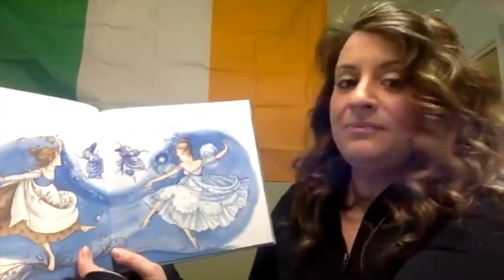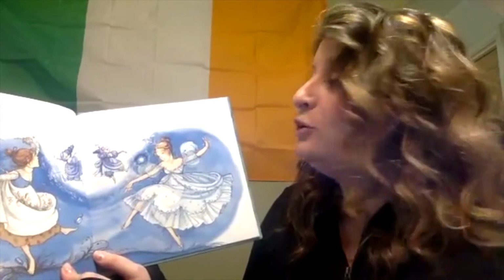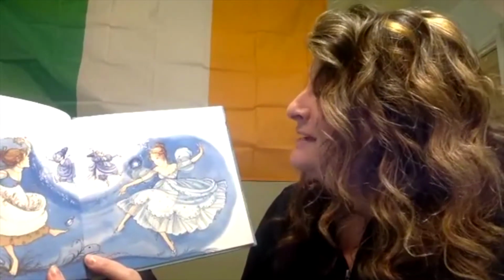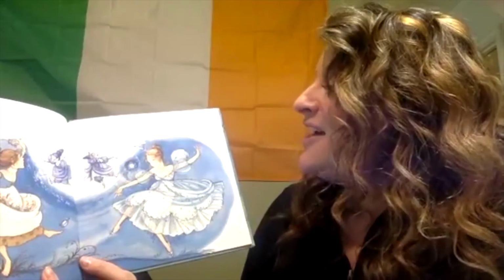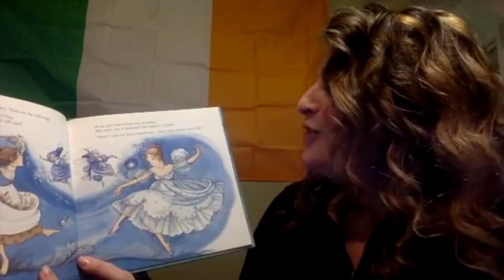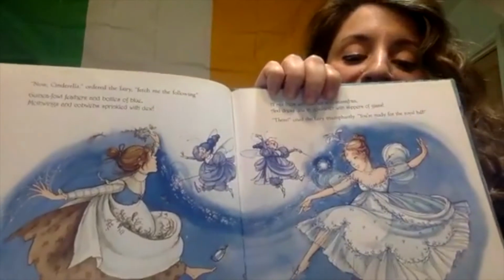"Now, Cinderella," ordered the fairy, "fetch me the following: guinea fowl feathers and bottles of blue, moth wings and cobwebs sprinkled with dew. I'll mix them with berries and sassafras and dress you in gossamer with slippers." "There," cried the fairy triumphantly, "you're ready for the royal ball." Look how beautiful she looks and how happy. How much fun this is all for her.